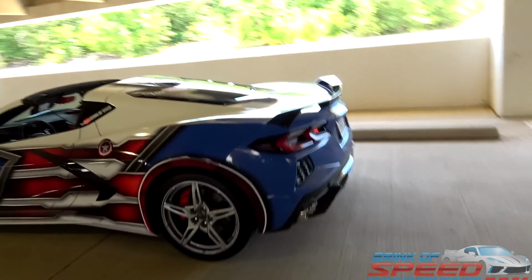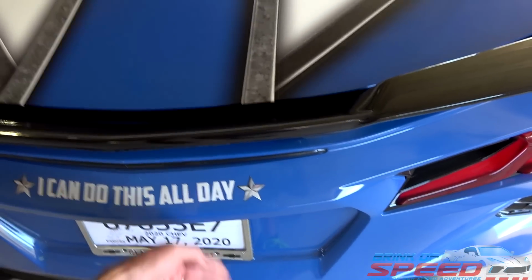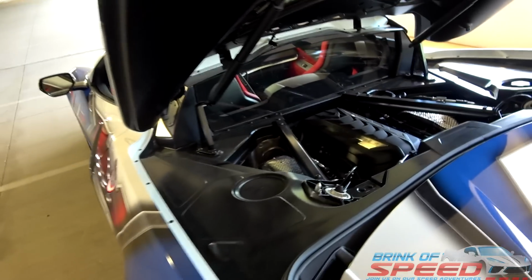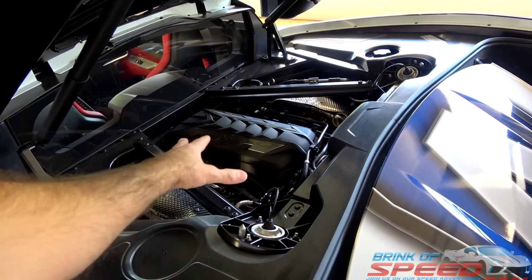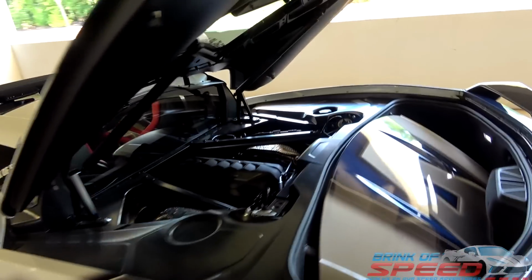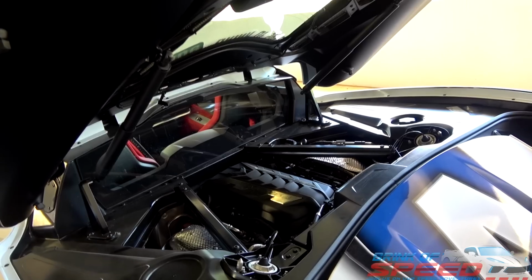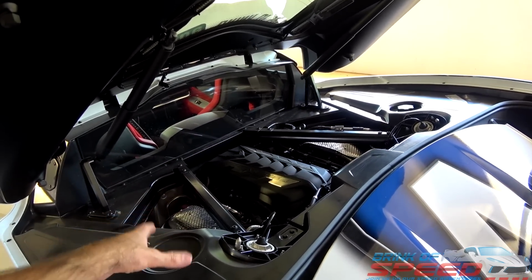Now we're going to go ahead and pop the trunk here for the next thing that we're going to talk about. And as you can see, I've got the roof inside here so that we can look inside the car easily. But this engine, it is a 6.2 liter V8 naturally aspirated. And the major difference between the 6.2 liter that's in this car and the 6.2 liter that was in my C7 Z06 is that this is naturally aspirated. My C7 Z06 was supercharged.